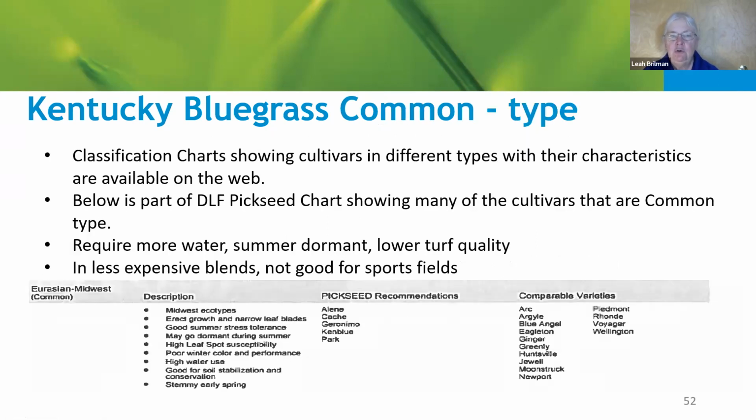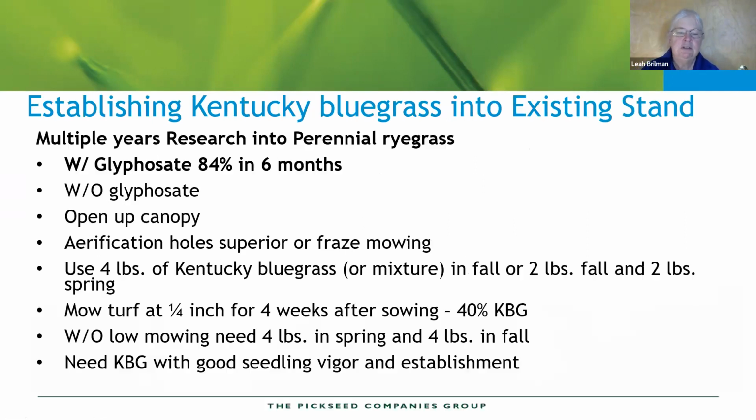One of the things I want to tell you is the cheapest bluegrass you can find is what we would call common types. They may call them Eurasian, or Midwest, or common. This is part of our DLF Pickseed chart, but these are all that type, and they're not really recommended for fairways. They require more water, they could go summer dormant, and they have lower turf quality. You find them often in less expensive blends, and they are not good for sports fields or fairways. So don't put these cultivars, if you can avoid it, in your blends for sports fields or fairways.